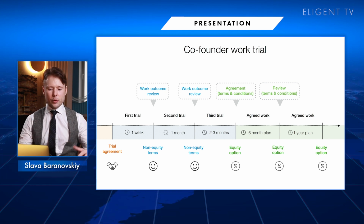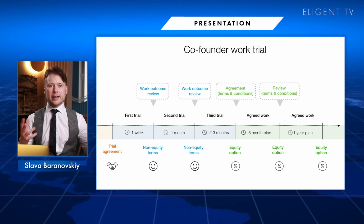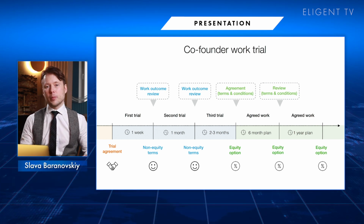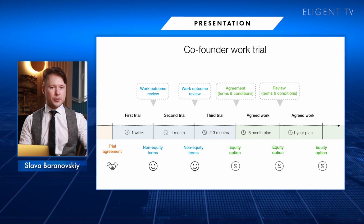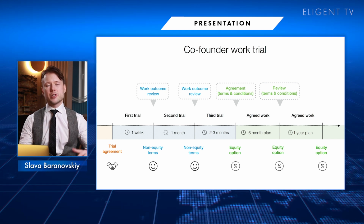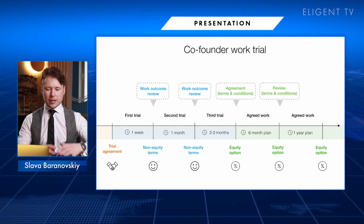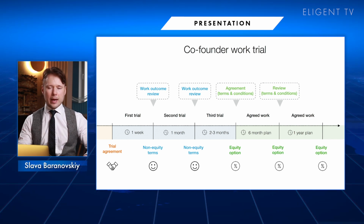If you agree on that process and you really like the way it works, then after 1 month or maybe a couple of weeks of your teamwork, you can discuss real terms and conditions, how you are basically planning to work together. I'm purely talking about this equity approach.